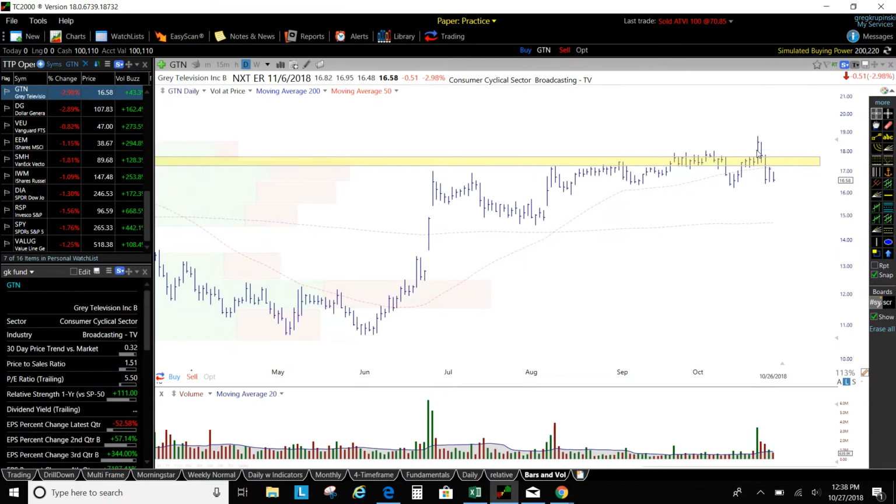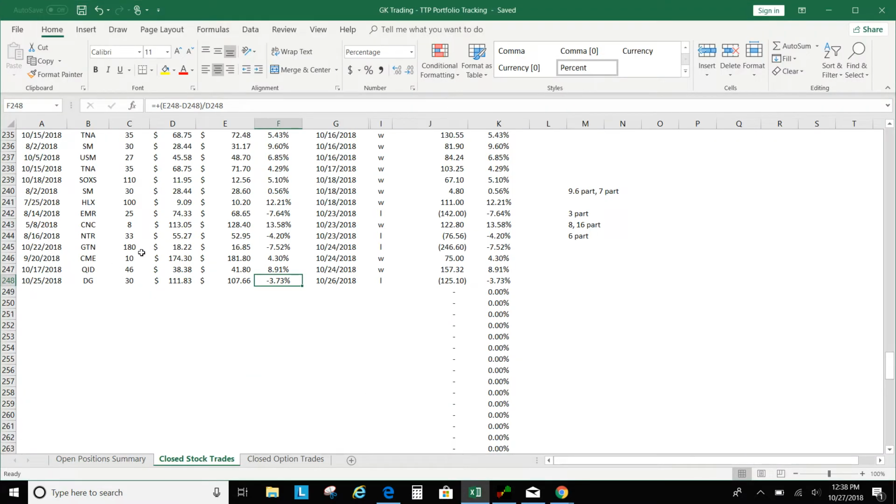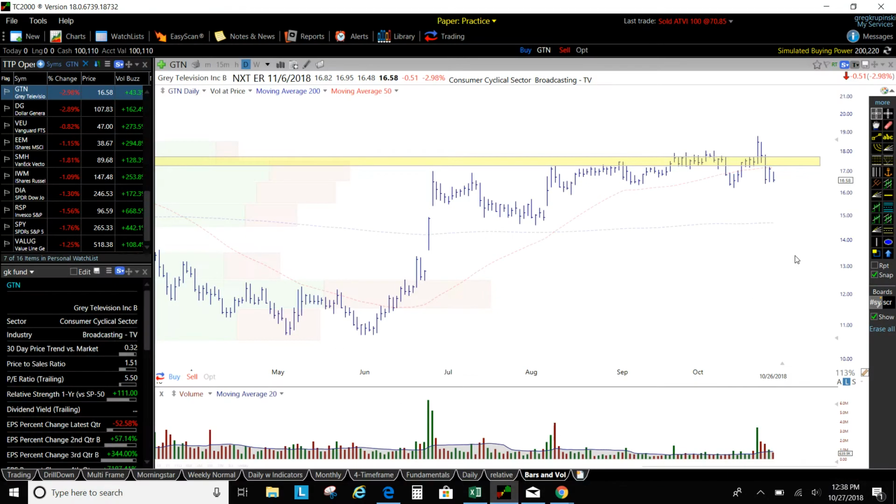That's Monday, the 22nd, was looking really good. I had entered the position. Let's see, I entered it on the 22nd. And then it quickly broke back below that area. So this isn't the kind of market that you want to go throwing off new long trades in.